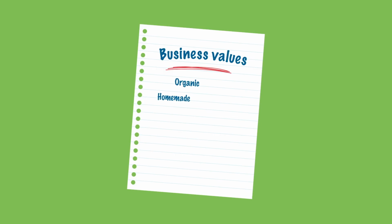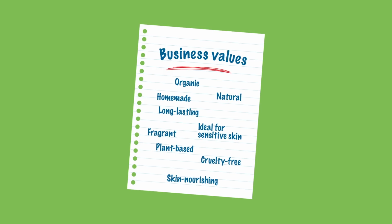The list should be a mixture of why customers keep coming back and the reasons why you're different from your competitors. Now let's refine that list. Select 4 values that most closely represent what your business is about. Great work. You've established your 4 principal values. Think of these as your word toolbox. When people ask what you do, use these words to describe your business.